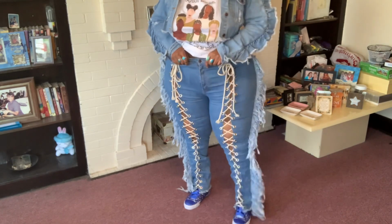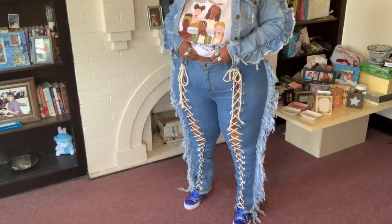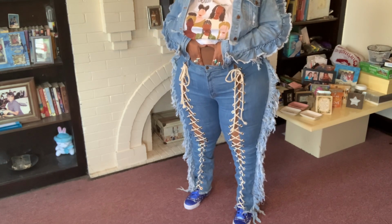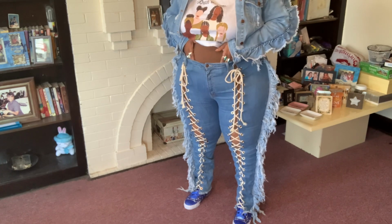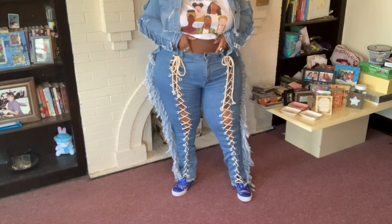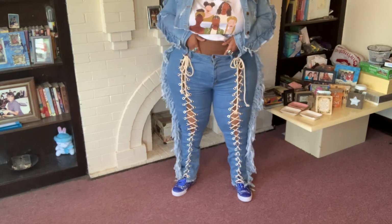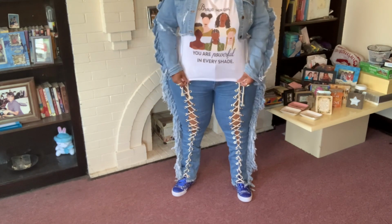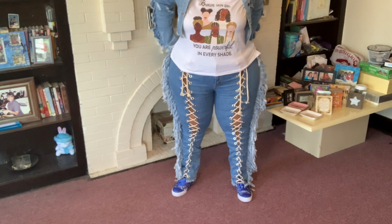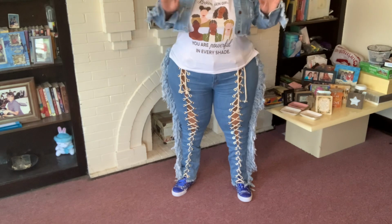And with anything with blue jeans, you know that it's definitely gonna stretch. As you move, it's gonna stretch. Now here's the thing that I would have preferred. I don't know about y'all, but I have now gotten to that age where I like elastic in my pants.